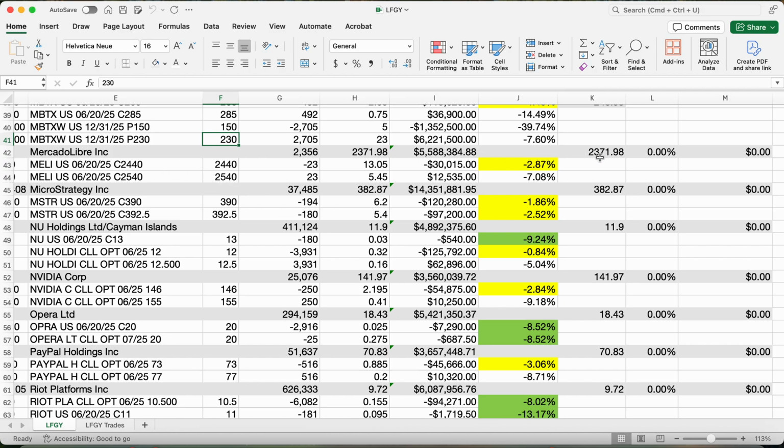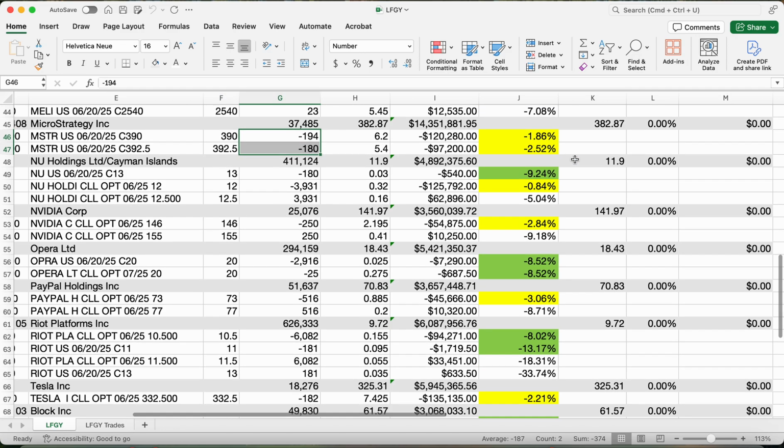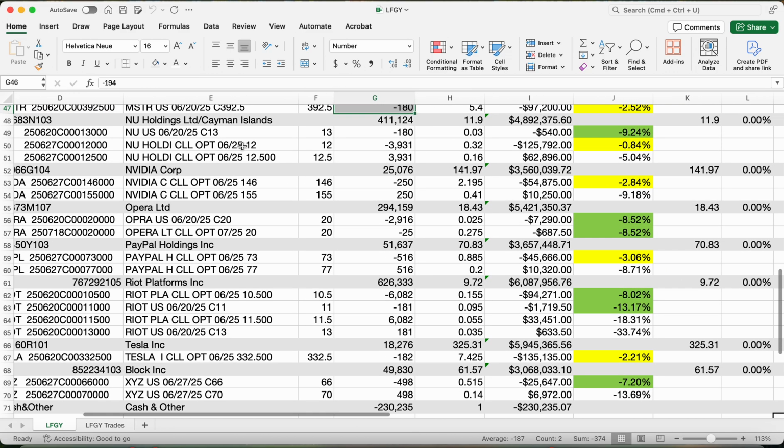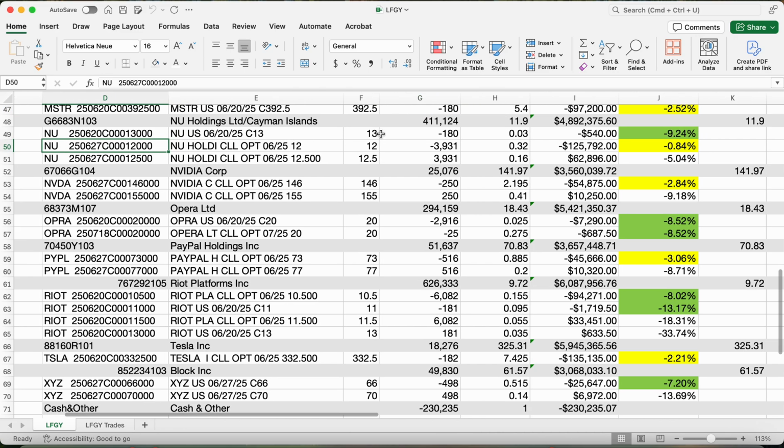Mercado Libre closed at 2371.98. They have 2440 calls sold. They're 2.87% out of the money. MicroStrategy closed at 382.87. They have 390 and 392.50 calls, roughly same amount of contracts, 1.8 and 2.5% out of the money. NU Holdings closed at 11.90. They have 13 and $12 calls. Now the reason they're ordered upside down is because their $12 calls are sold out till June 27th, where the 13s are just next Friday, June 20th.